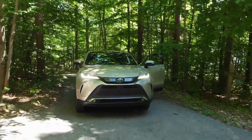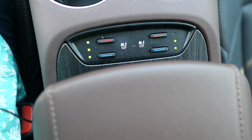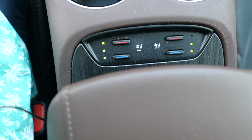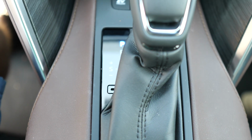So, starting with this center console, we have these conveniently placed both heated and ventilated seats, which the ventilated seats in the summer, I never want to go back. Are you kidding me? It feels delightful. Moving right along, we have our column shift, or not a column shifter, just a regular shifter.